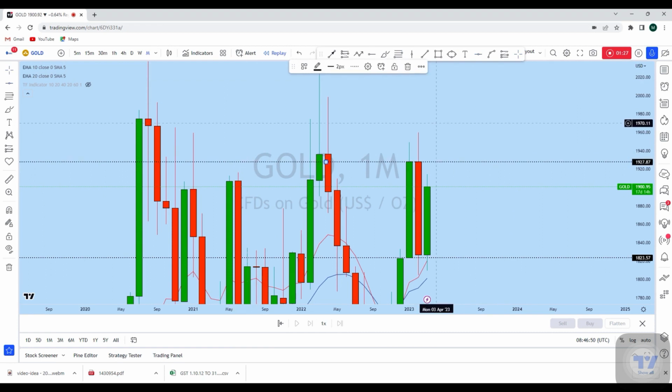As you can see, it's a historically bullish market, and on the lower time frame as well we see strong bullish momentum. Gold will highly likely go ahead and test this resistance zone on the monthly perspective.